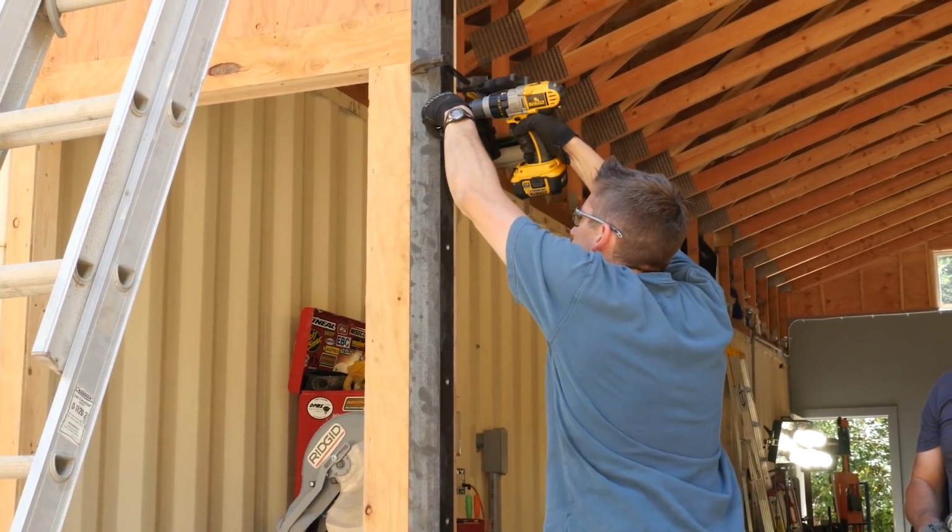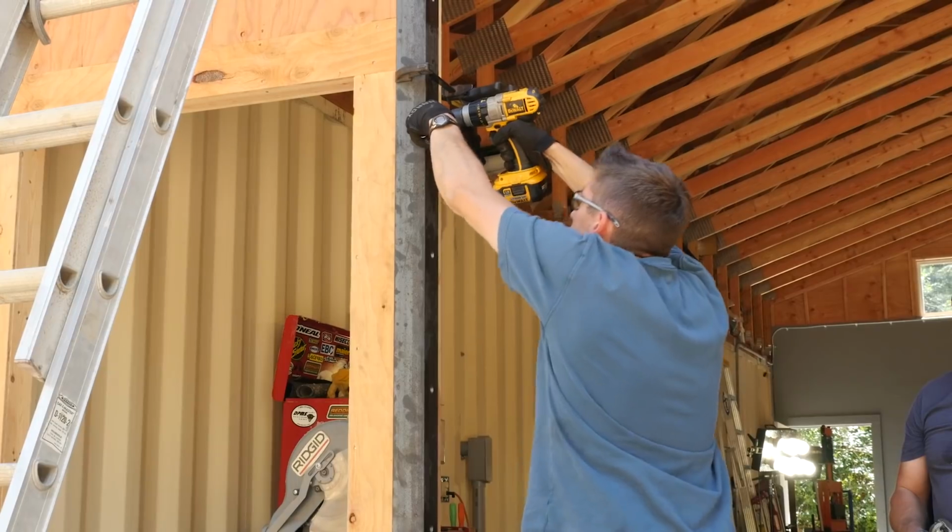Now, then there was the time-consuming part, right? Getting all of the furring in was really a long process. All the drilling and countersinking. A lot of drilling, a lot of countersinking. It was incredibly time consuming, but totally worth it. It's one of those things you have to do if you want to build your own stuff. You have to do it right.